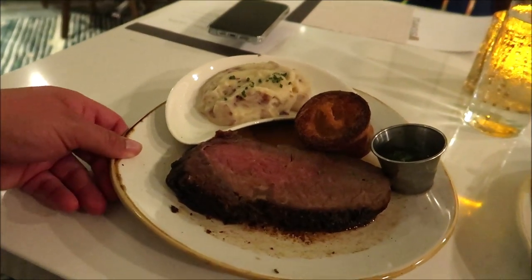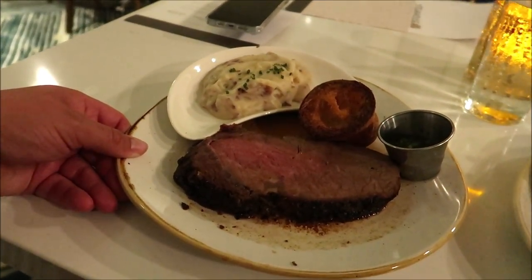So far, I was really impressed with the wings and the bread service. And we still have a filet and a prime rib coming, and some nice sides and sauces. So this is actually a lot of food for what I normally would pay for. And now it's time for the main event.